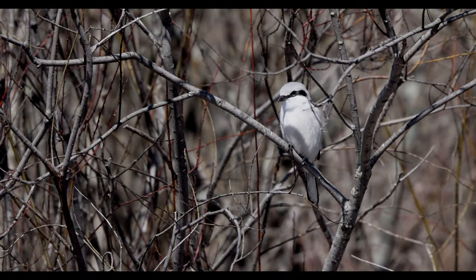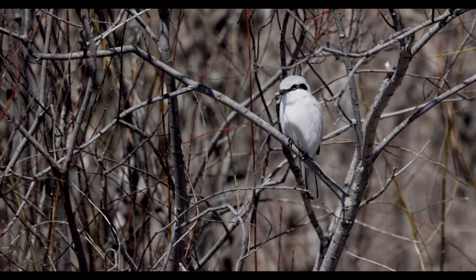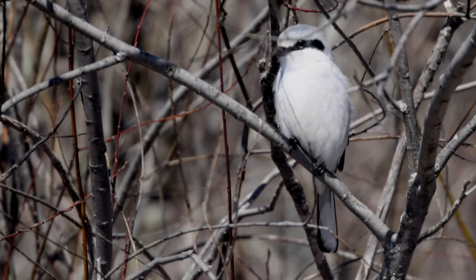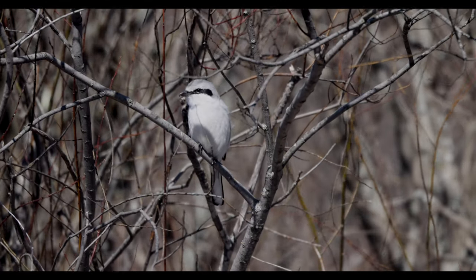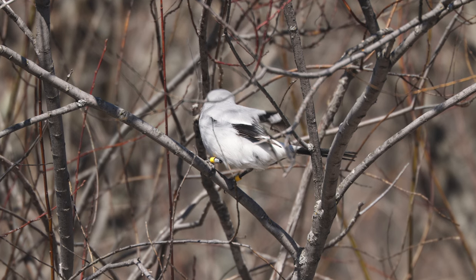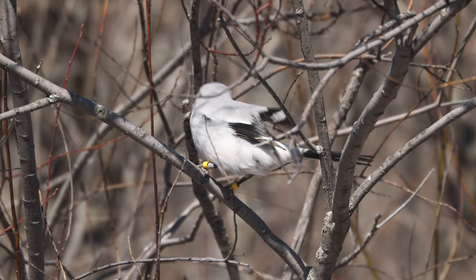Pretty mellow. And while I was watching him, her, I noticed that it has some bands on his legs, and that would be from Abbie Valine, who's doing research on where our winter northern shrikes come from. Do they come from east of Hudson Bay or west of Hudson Bay? And so I'm going to see if I can extract a frame from the video and show it to you. And there we can see it, yellow band on both legs.